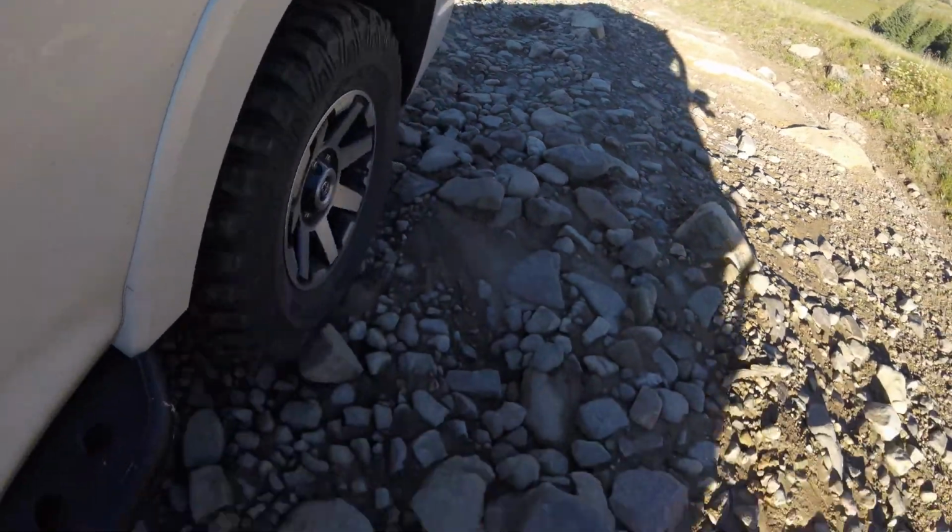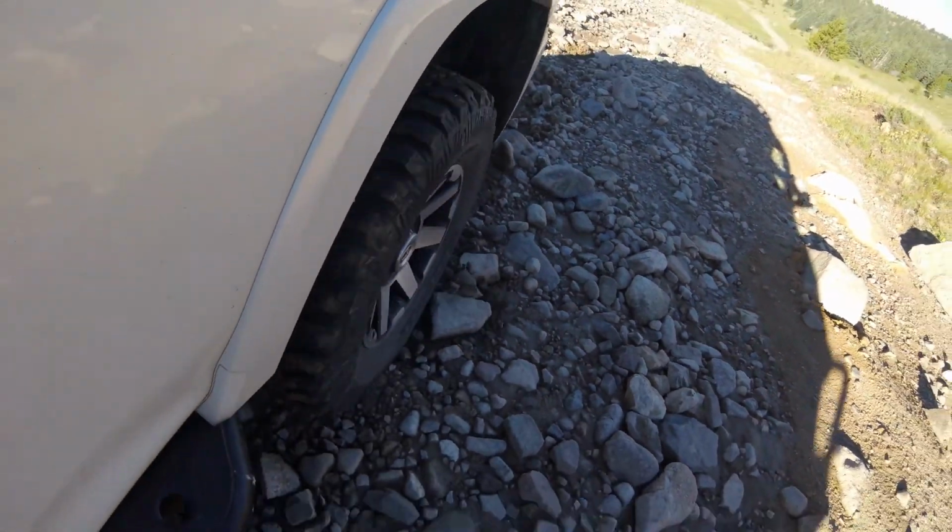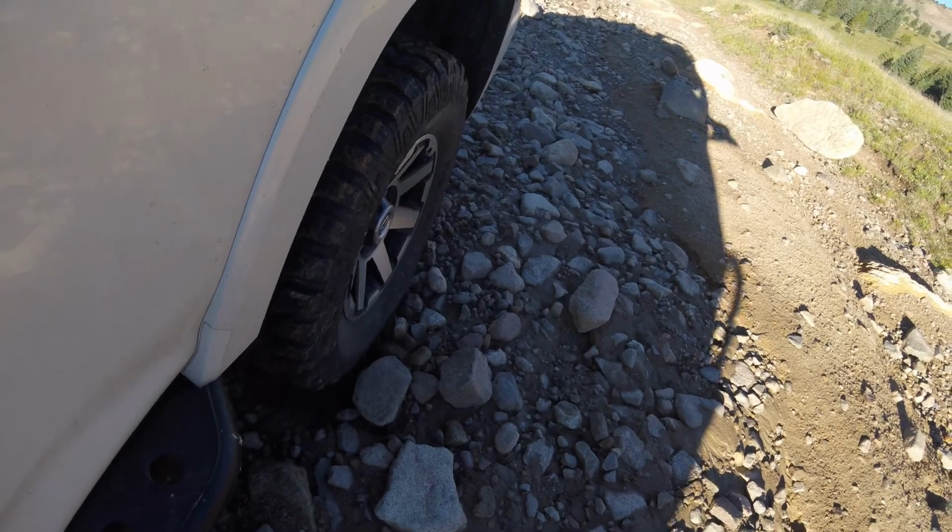Okay, up until about this point, I've been in two-wheel drive on highway tire pressure. Throughout the entire trip, I did not lower my tire pressure at all. I stayed at full tire pressure. I knew in a couple hours I'd be back on the highway. However, at this point, after a few attempts to get up this stretch of rocky boulders, I did give up and finally went low, and from that point I was in four-wheel drive the whole rest of the way.